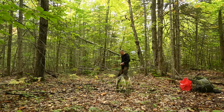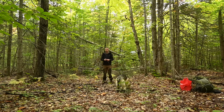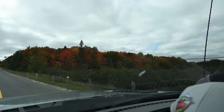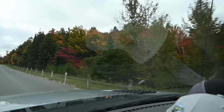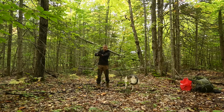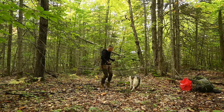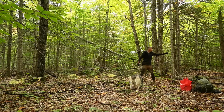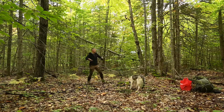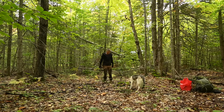Funny looking in through the camera here. It looks all green, but the colors are popping right now. It's probably peak colors on the outside of the forest, but it always takes a little while for the younger trees to change colors. I'm going to go between this tree here and this one. It gives me a big open spot in front for a fire as well.